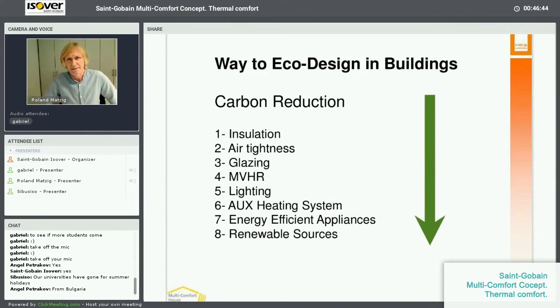And what we want to do actually is to have this kind of, it's called here, eco design in buildings. It's not so much eco only as it is a logical way of energy demand reduction by increasing insulation or having just better insulation, having better air tightness, having better glazing, having an MVHR system in all the houses, because it's again cutting down the demand, and of course having better lighting. The rest is energy efficient appliances and renewable sources.